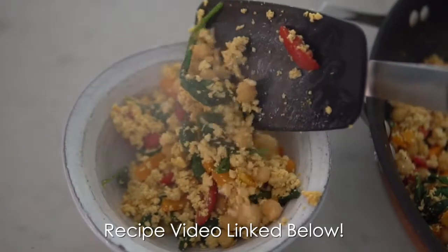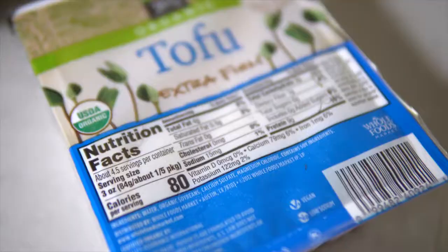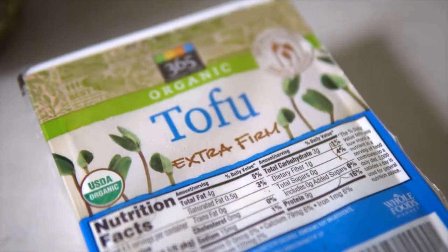And you can use it in just about anything. Our tofu scramble, soups, stews, stir fries. Tofu is super easy to put in just about any recipe. A lot of people are worried about soy and soy products, but some of the most recent studies are showing that it's actually helping to reduce breast and prostate cancer. And that's coming from one of our favorite doctors. We can link her below.